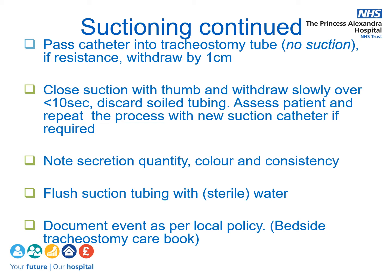If it's any more than 10 seconds, the person's at risk of becoming hypoxic, because remember that we're not just suctioning secretions, we're also suctioning gases such as nitrogen and oxygen. After the suction tube's been removed, discard the tubing inside your sterile glove and assess the patient, and repeat if you need to with a new suction catheter.